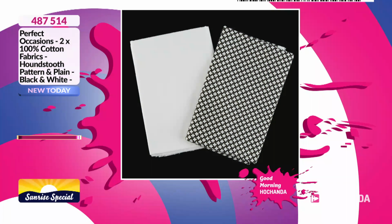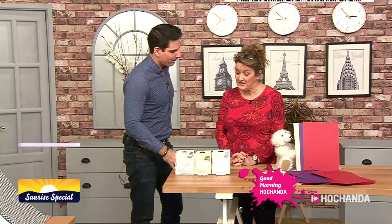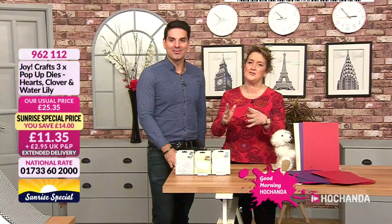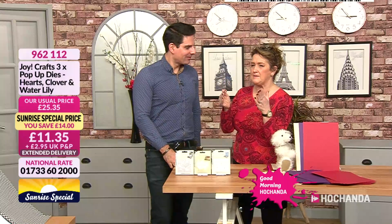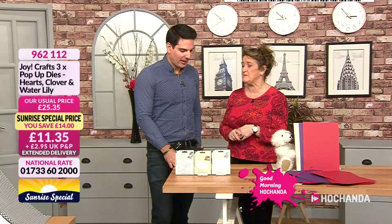We're going to show them to you in just a moment. They're pop-up dies too, so they give you an added dynamic. They do, and I love this because, of course, when you make a card, you have a beautiful front to the card, and sometimes the inside of the card is a bit of an anticlimax, isn't it?